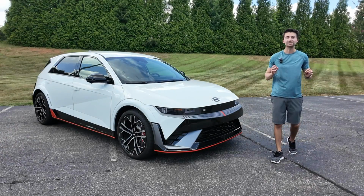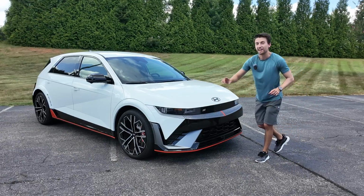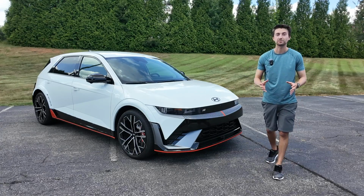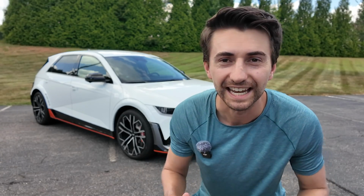So next to me is the 2025 Hyundai IONIQ 5N. Now, what is really special about this car, it is unlike any other electric car. And to be quite honest with you guys, I am not an electric car fan. They all kind of drive the same. There's really no soul between any of the cars.